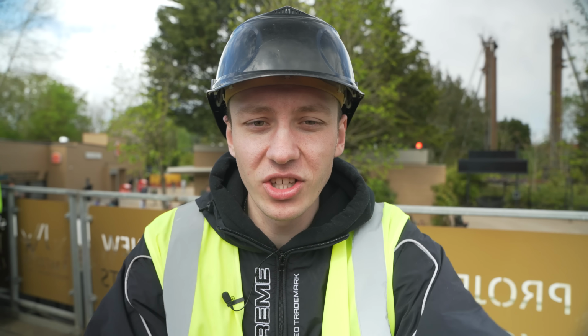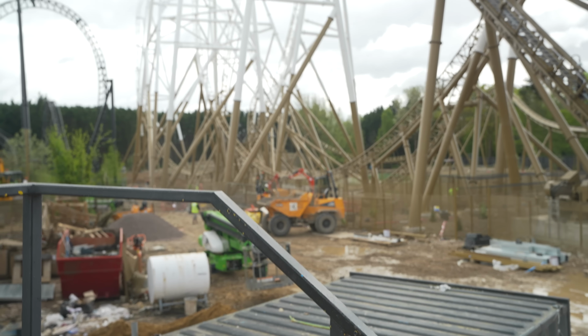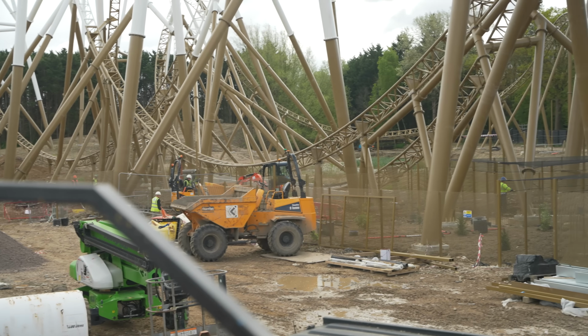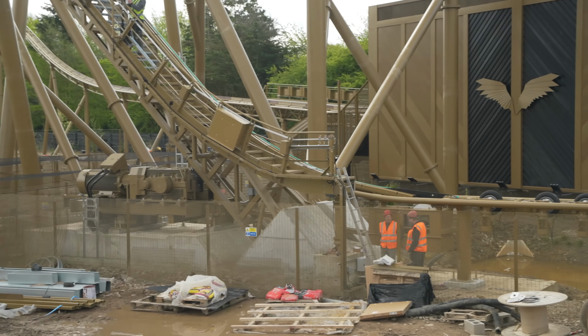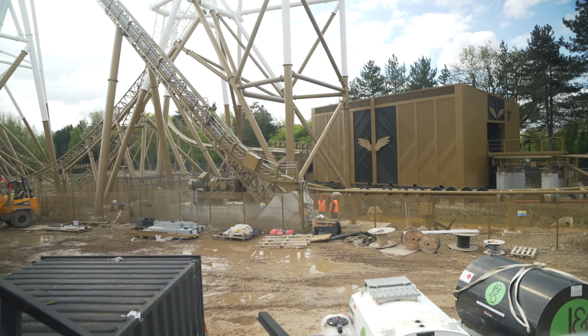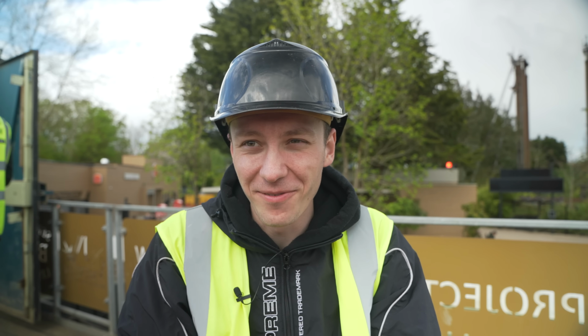So yeah, work has continued to take place on site this morning. Let me spin the camera around. As you can see, we've got all of the diggers working over there. And yeah, work continues in the queue line and at the bottom of the lift hill. So construction is still going on this morning, but of course the main thing that we are waiting for today is that very first test.